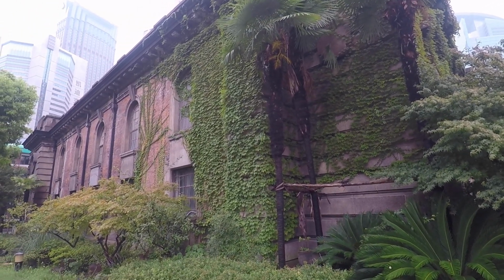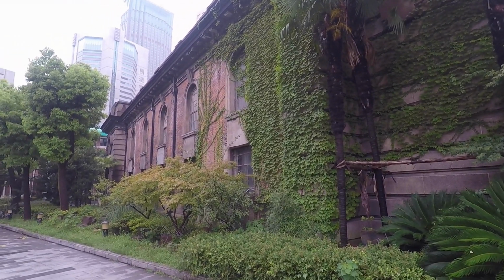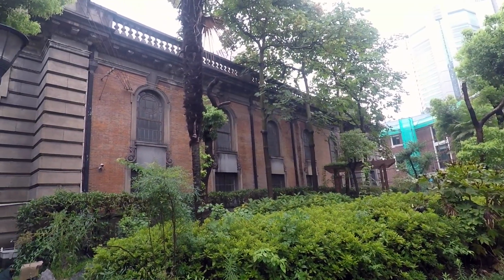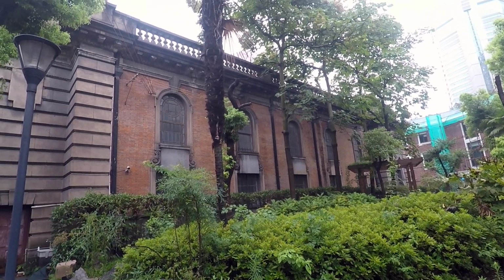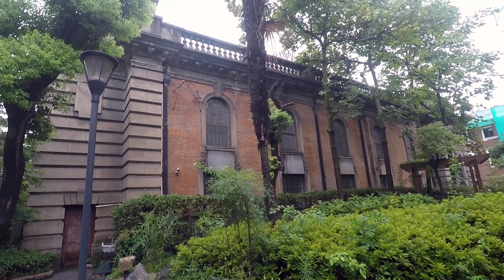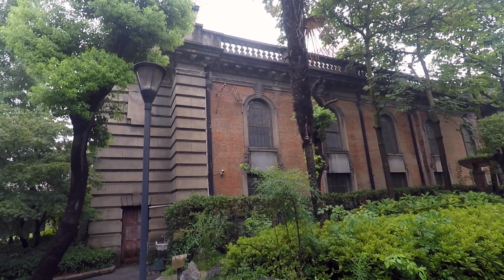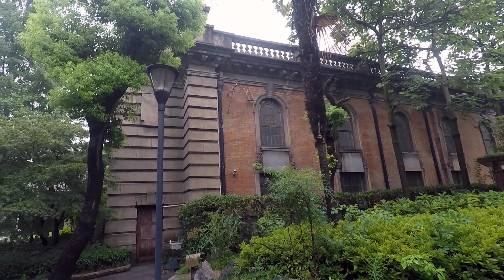It's in the Greek Revival style, sort of inspired by Sephardic synagogues in London. Sandstone, granite, a very, very beautiful old synagogue, different than the Ohel Moshe synagogue, in that this one seems to be a little bit more traditional, something like you'd see in Europe.